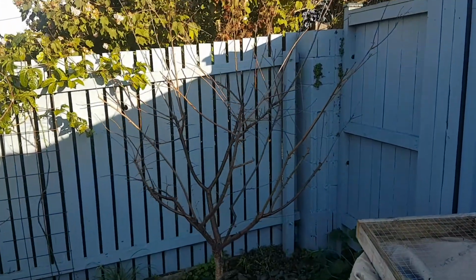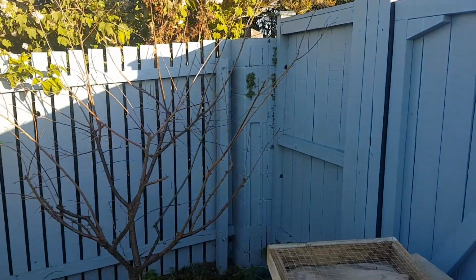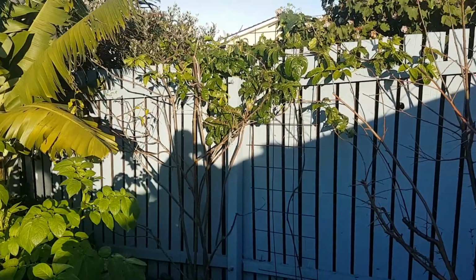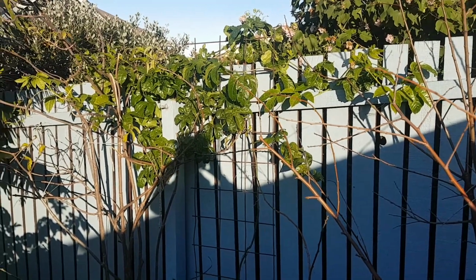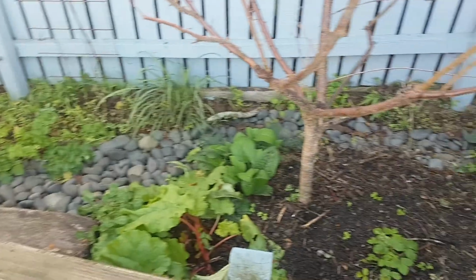Food forest, you can see the angle of the sun coming in there. I have this fence which blocks out all the winter sun. So that comes through, hits the bananas, the top of the, well, that's a deciduous tree, but it is hitting the passion fruit, so that's interesting, but obviously nothing down low.